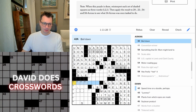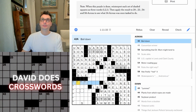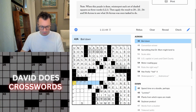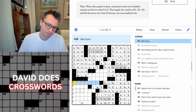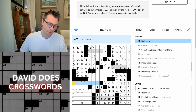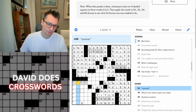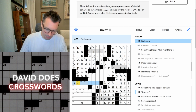Boil down. Boil down. Concentrate? Obviously that doesn't fit. Boil down. It's like re something or d something. This would be maybe an E. Lemmy. No. Boil down. Smolder? It could be smolder.